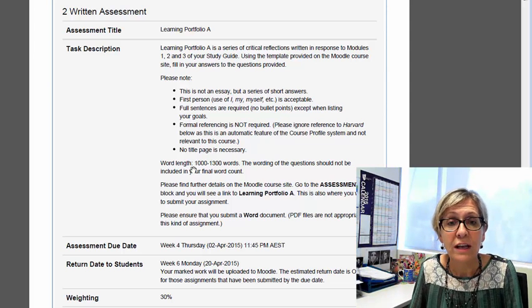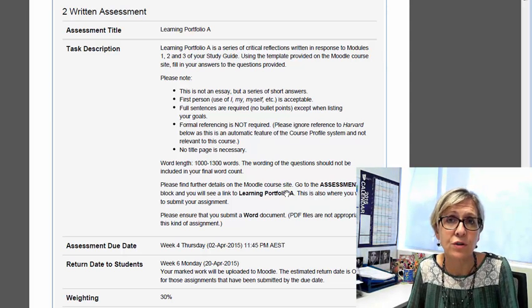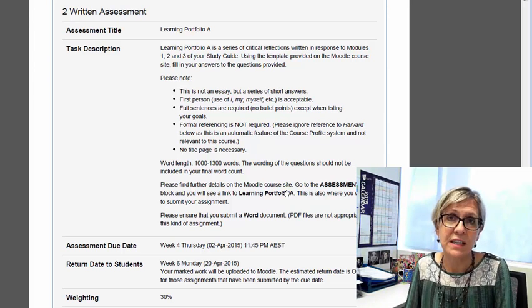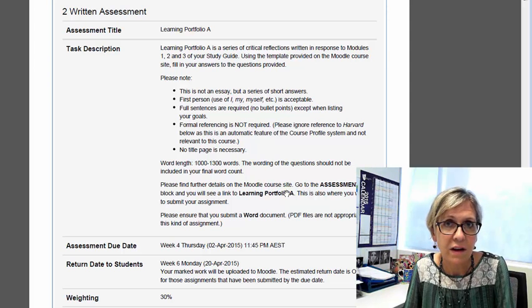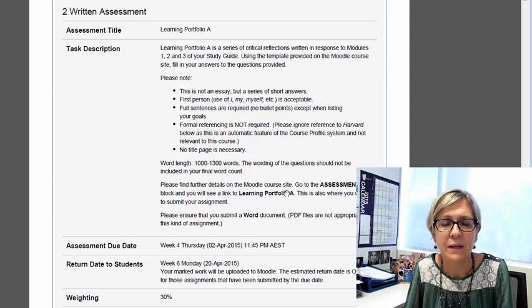Now, the word length is 1,000 to 1,300. That's a bit broader than usual. That's simply because we know some people will want to write a lot and some people not so much. So we generally also say 10% more or less is fine. So a little more than the 1,300. I wouldn't write too much less than 1,000 though, or your work simply won't have the depth.